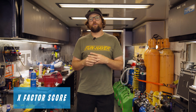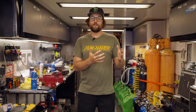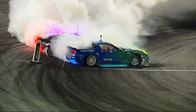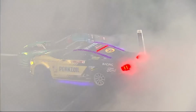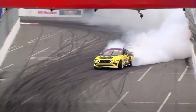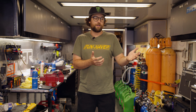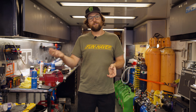So the X Factor score in Formula Drift, I think is really cool. I think it rewards the extra bit that you can go to make style and take chances out there to get a higher score. I think in previous years you could go out, take chances and maybe not nail it perfect, but overall the run had way more excitement, way more angle, way more style, way more aggression. But the score, they couldn't give you any more than someone who hit all the marks, drove with decent angle, put the car where it was supposed to. But now, you can do that and still get an additional 10 points.